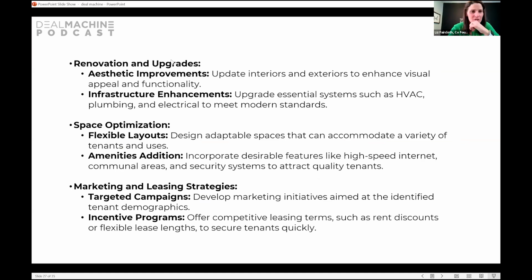And then the last thing I wanted to share quickly here is, as you're figuring things out, what is the renovation plan? How do you optimize space? The beautiful part about real estate is that you could have the same building and two different people with two different visions. One is optimizing the space, one is not. And so again, that's really critical.